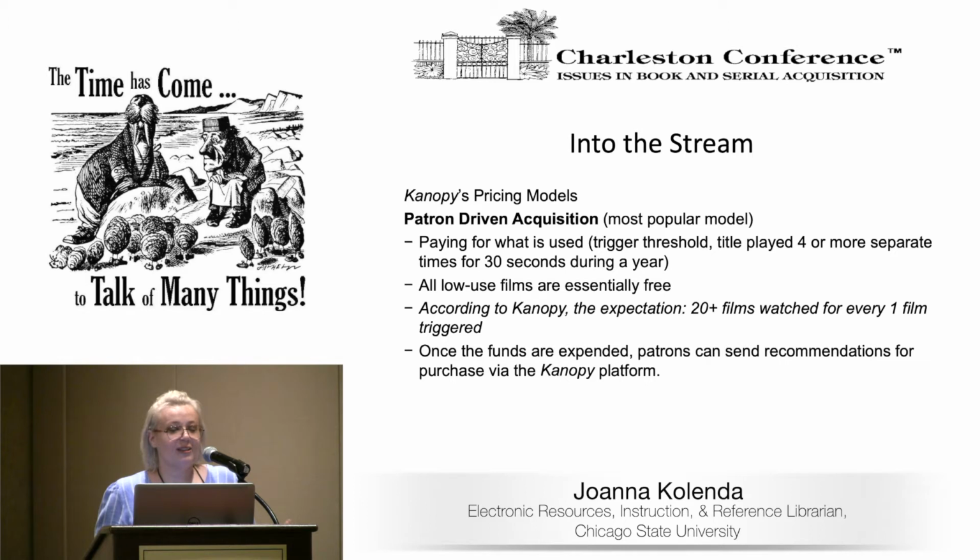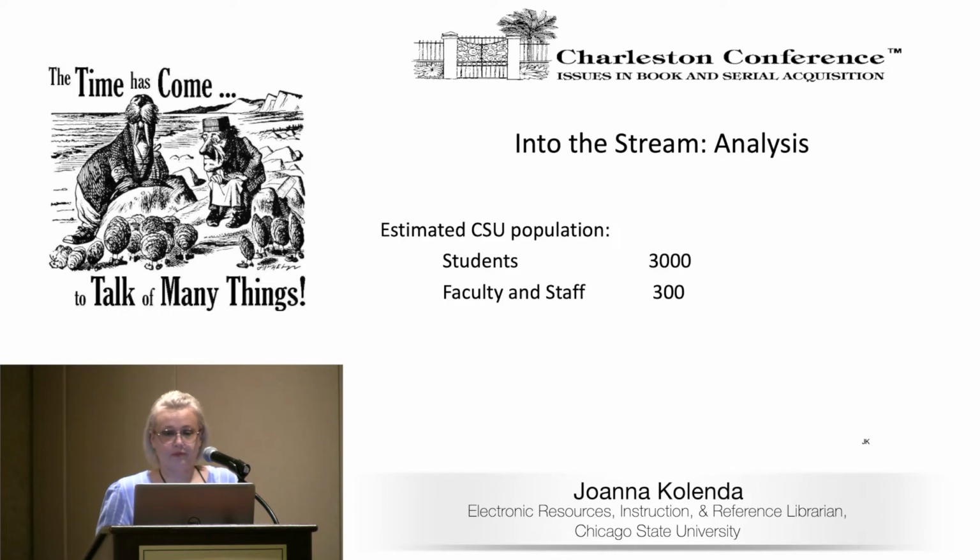Once the funds were expended, patrons can no longer view things because we no longer have money available. We also like this: a form appears, and I get the form, or whoever you elect to get it, that gets the recommendations. And people actually have submitted recommendations saying, oh, you should purchase this. This is a really good film.